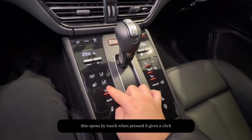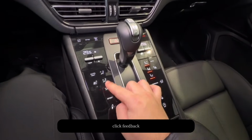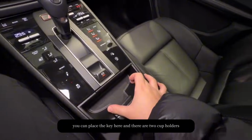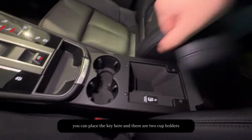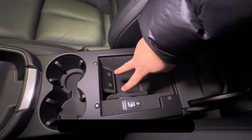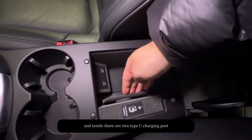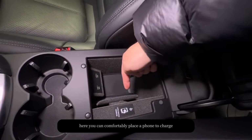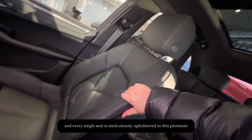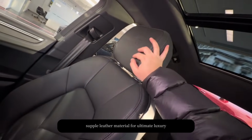This opens by touch. When pressed, it gives a click-click feedback. And above it are the controls for adjusting the air conditioning, airflow, and temperature. You can place the key here, and there are 2 cup holders. The center armrest compartment can hold about a bottle of cola, and inside there are 2 Type-C charging ports. Here you can comfortably place a phone to charge wirelessly on its dedicated pad, and every single seat is meticulously upholstered in this premium, supple leather material for ultimate luxury.